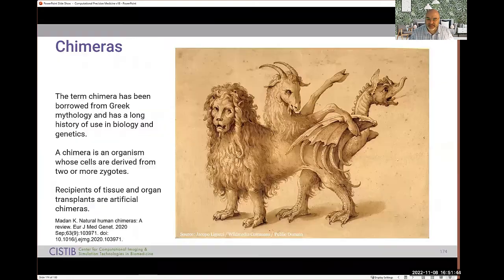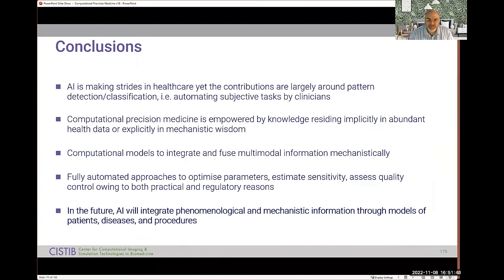And then I'm going to go to the final conclusions. So I hope I convey that there is a lot of progress being made in AI, but that most of the AI contributions that you have probably seen, and I have seen, are mostly around detection and classification, so really trying to automate subjective tasks. By this notion of computational precision medicine, adding modeling and simulation, we can expand on what AI can conventionally do, which allows us to integrate data from multiple modalities in these models. Also, fully automating all of these pipelines requires that we find ways to optimize parameters, automatically estimate the sensitivity, and assess quality control of every step, to be able to have fully automated and streamlined tools.